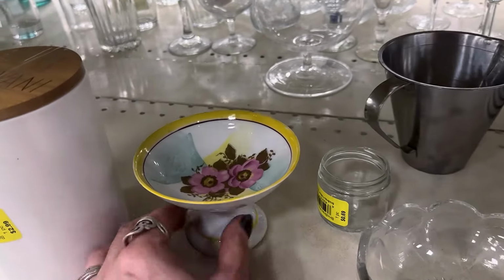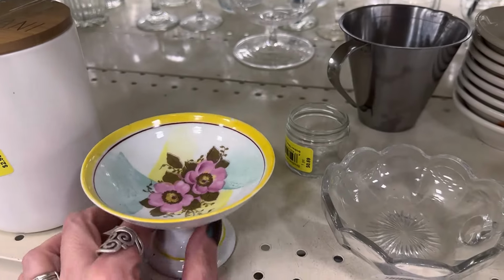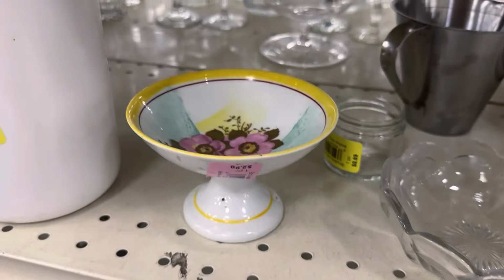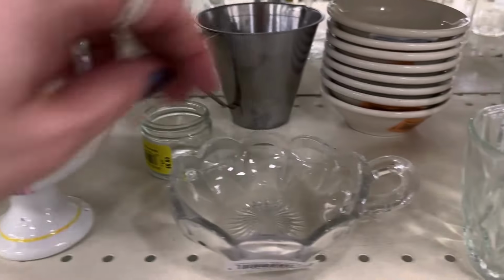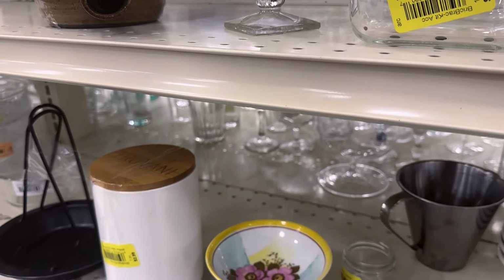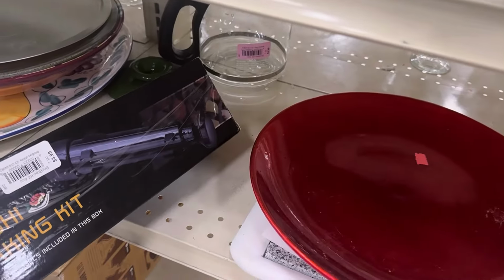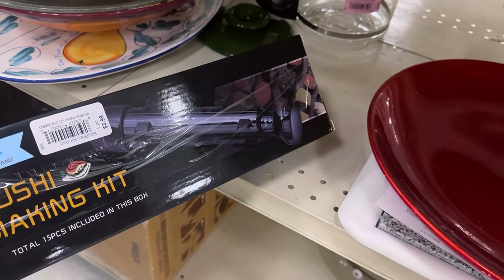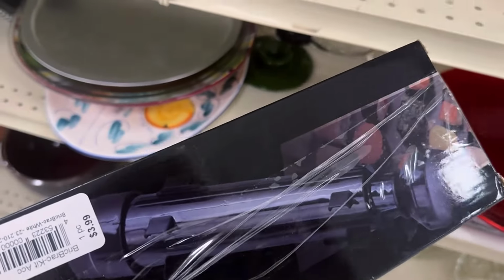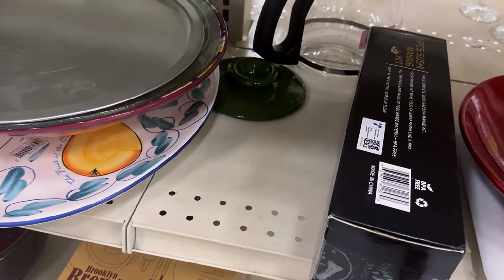Oh, look at that, that's a sweet little thing. Made in Japan. It'd be $1.50. That's a sweet little thing. It's got some manufacturer problems though, or I would get that. I feel like I don't do enough of flowery stuff for my booth, for some of my potential customers. Oh, now we're talking, sushi making kit. Yeah, learning how to roll sushi right is kind of a thing. You know what? I would rather just stick with it and keep trying to learn it.